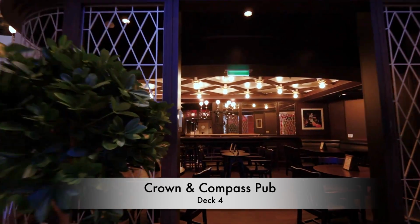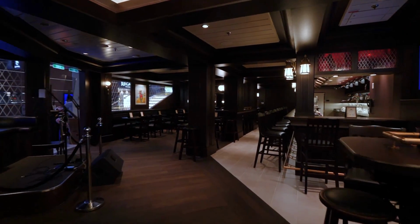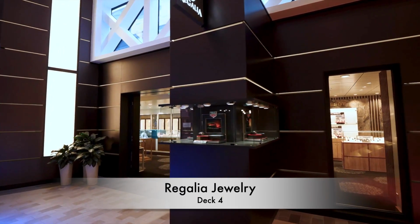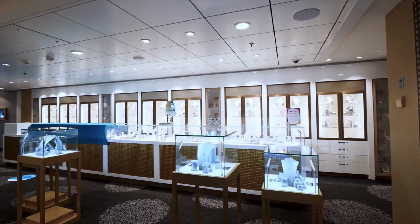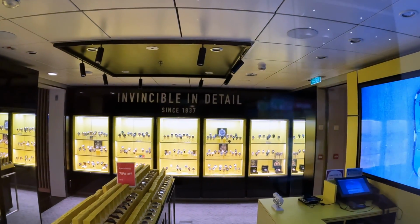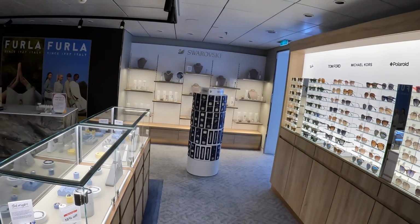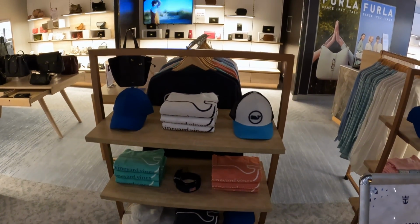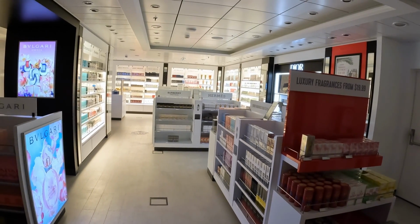The Crown and Compass Pub, found on deck 4, is a great place to go get a draft beer, and in the evenings sit back and listen to some acoustic music. Regalia is a great place to go if you're looking for some fine jewelry. Or maybe even a watch. And next door to Regalia is a store solely dedicated to Invicta watches. The Collection is a great place to go pick up some sunglasses, some jewelry, or a name brand clothing item. Solera Beauty is the place to go if you need to pick up some makeup or some cologne or perfume.